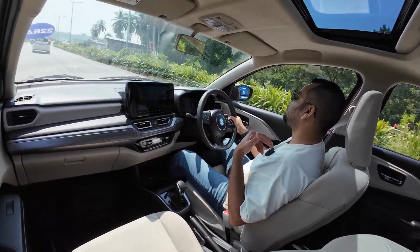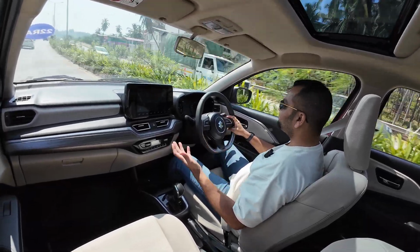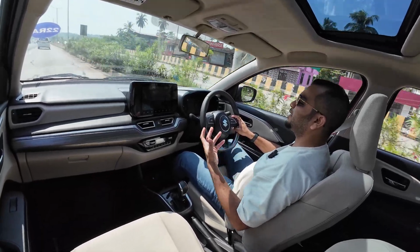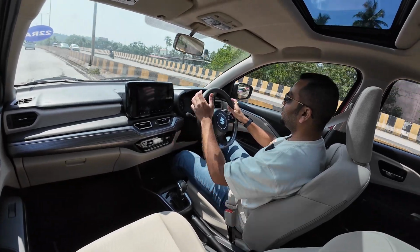The vehicle is meant to take you from point A to point B, and it now has all the features that you expect. So it does what it is supposed to do. It does what it is expected to do. It is just that some people might have the wrong expectations.